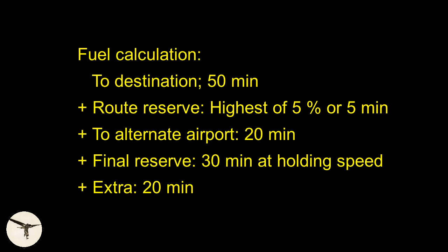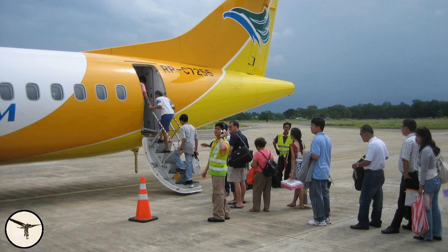We had fuel for 50 minutes to Manila, plus 5 minutes route reserve, plus 20 minutes to alternate airport, plus 30 minutes final reserve, plus 20 minutes extra, which we really needed because Manila had a lot of traffic. This allowed us to carry about 40 passengers. When departing from runway 24, there are no obstacles and we could depart with about 60 passengers.